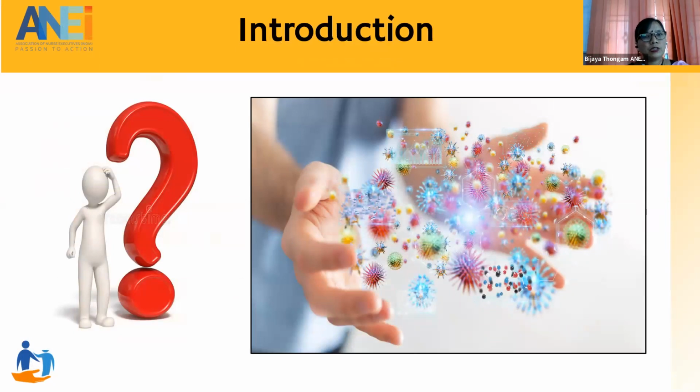So let's see the introduction. Now, as we know that infectious diseases are dynamic in nature and keep emerging and re-emerging from time to time. But due to the serious illness like HIV, hepatitis B, hepatitis C, and D, the focus of infection control has changed. In the past, the infection control was mainly focused on protecting the patient, especially during the surgery. But now it is equally important to protect the healthcare providers and the others in the community.